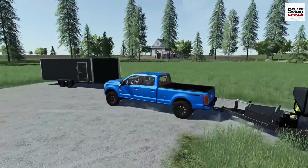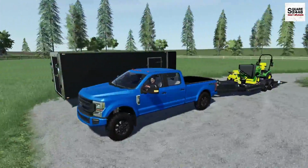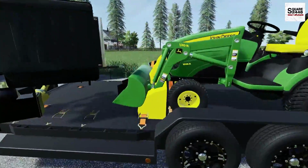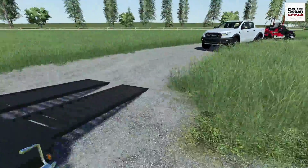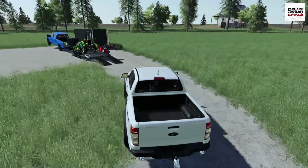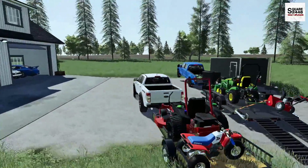But let's get pulled up here. I kind of like this driveway. It's just so big, and that is awesome. We'll put the tailgate down, put the ramps down, and then let's get going here. We didn't lose anything. That was a good thing. Wow, I'm actually surprised. There's just so many moving pieces going on today that sometimes you could forget. But let's bring this over here. I think we'll get a few things unloaded and then we'll call it a day.